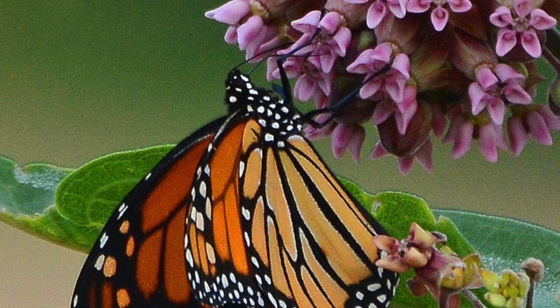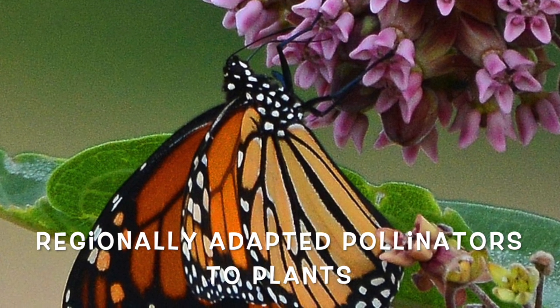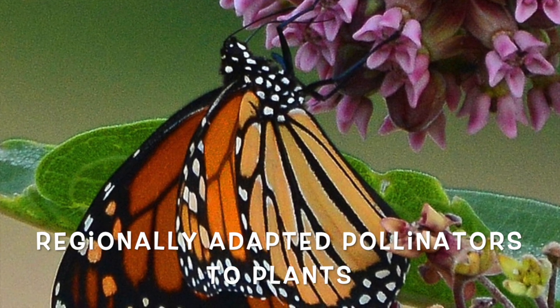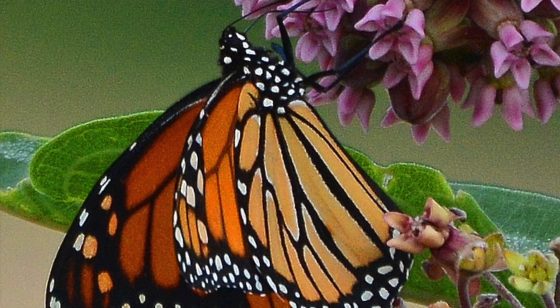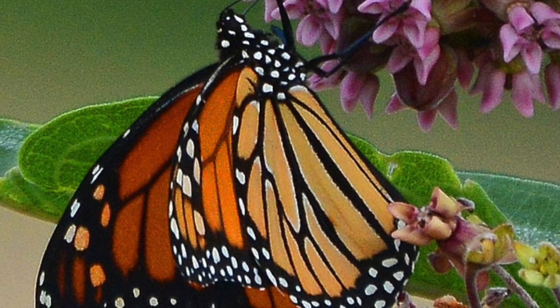Basically, the native animals and insects are regionally adapted to the plants in this area. Native plants will be your best bet to establish a healthy environment for native pollinators, but if your neighbors still plant tiger lilies or other various types of non-native plants, this can still be beneficial to your property.